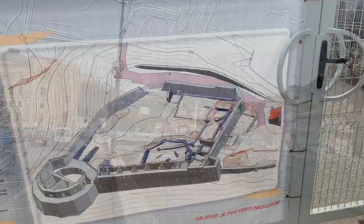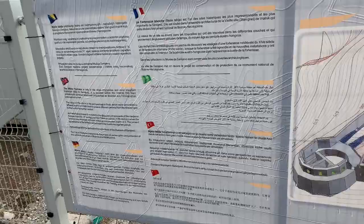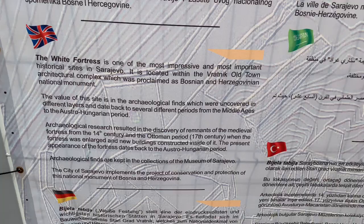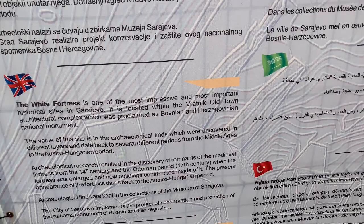I made it to the White Fortress, except it's got a shut gate. So I guess I'm going to try to figure out what's going on and how to get in. It didn't say it was supposed to be closed, and I checked purposely just to make sure I didn't walk all the way up here for nothing, but here's the information on it. Anyway, let me see what I can figure out and see if I can get inside. This is kind of crazy.